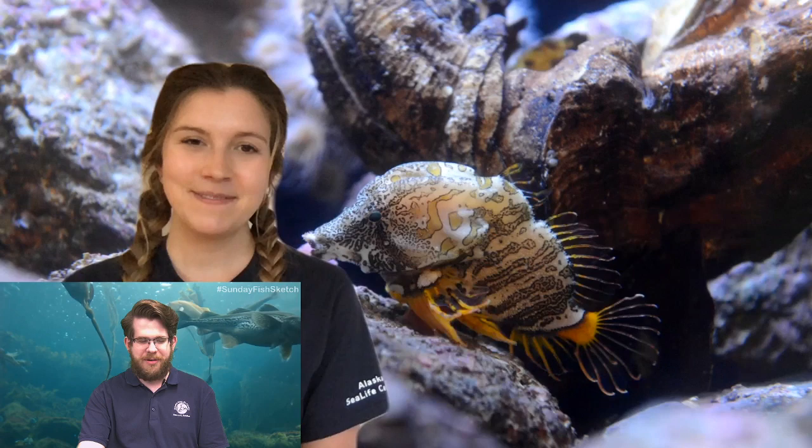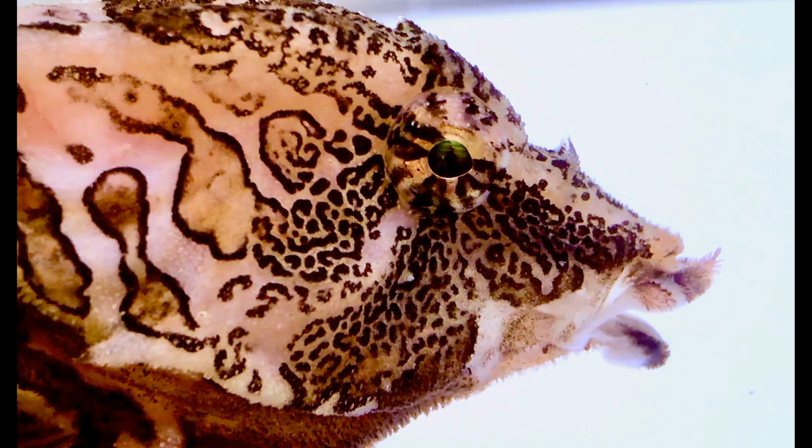I enjoy that you pointed out the snout. Haley pulled some pictures together for this for us to talk about, and she specifically called this photo the grunt fish snoot. As you can see, it's got quite a little snout there, the grunt sculpin. So they are pretty fantastic.